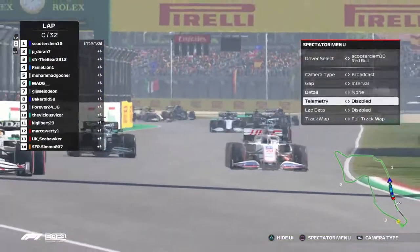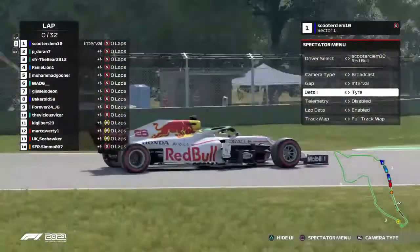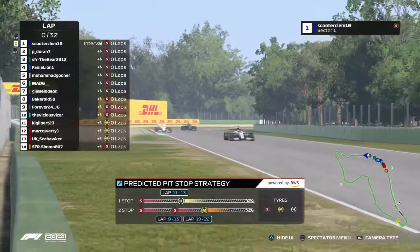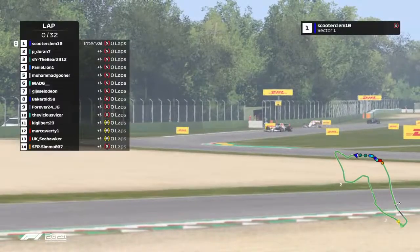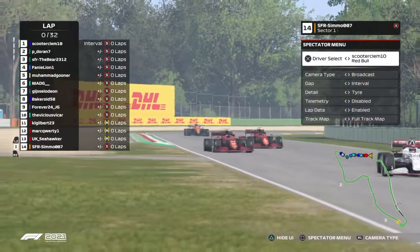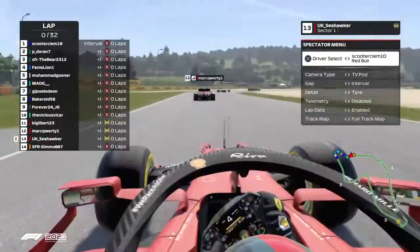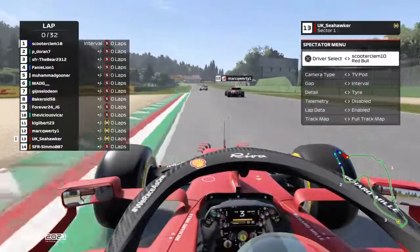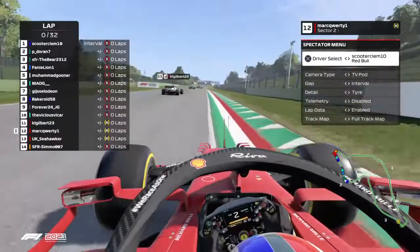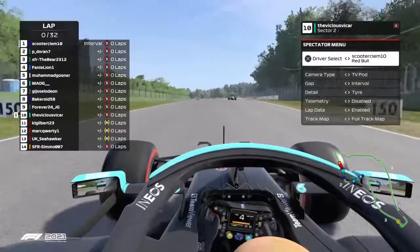Alright, so we are at the lobbies, back on track. Turning off telemetry, tire data on, and gap is interval. So we got Simo has joined us on track. We got UKC Hawker, who's making his debut for SFR tonight. He couldn't set a timed lap in the quali, unfortunately. So all drivers outside top 10 except Simo starting on the mediums. The rest of them, for obvious reasons, are starting on the softs.